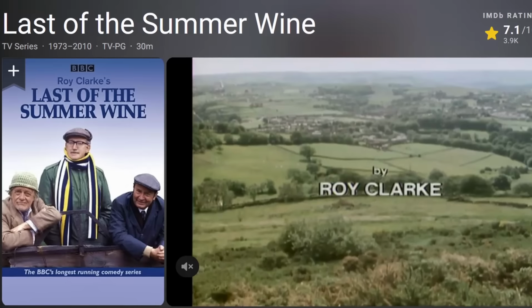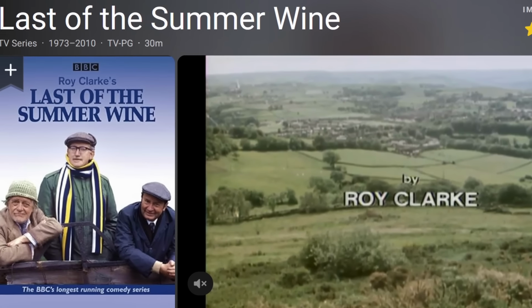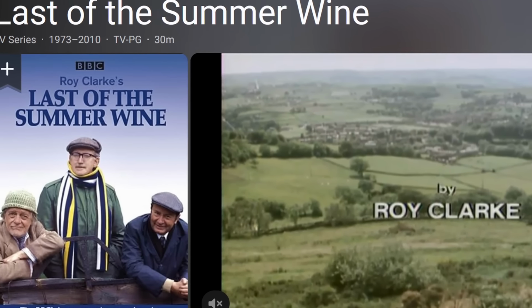How to describe Last of the Summer Wine? Imagine a bunch of aging actors who have nothing else really to do and so are given this almost as a retirement. Yeah, it's not running anymore, but it did run for quite a while. So Sallis likes the cut of Park's jib and he takes the train down to visit him and to record all of the audio for the film.